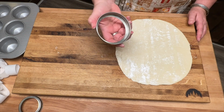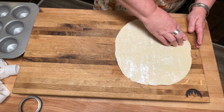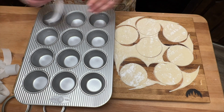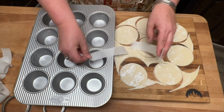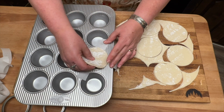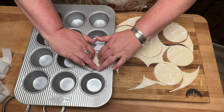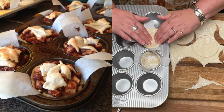We're going to use a wide mouth canning ring as a cutter, and I'm just going to cut it like so. Now I have 7 with some dough left over. So here's what we're going to do next. We're just going to take our little handles, and we're going to put them in the muffin tin. Now, I will tell you, this USA pan line, foods do not stick, okay? But this is easier to pull out your pies if you have the handles. Another thing is, no, you should not use wax paper for this. It needs to be parchment.